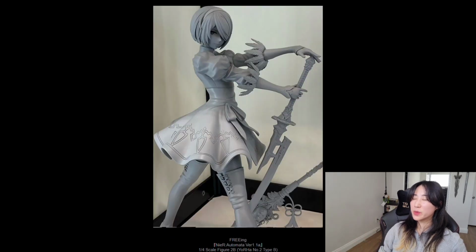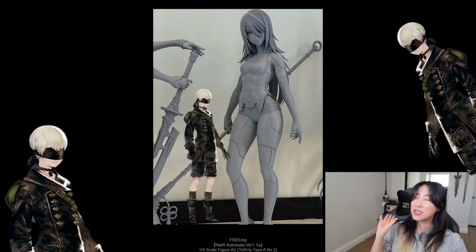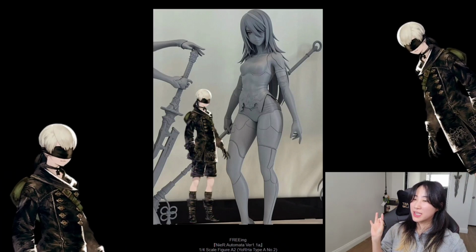Freeing is also jumping in on the NieR trend, but in a quarter scale. I might get some hate for this, but I prefer the game look of the characters over the anime look. The anime makes them look more young? I don't know. And the proportions always look a little bit off to me. So, with all these NieR figures announced, which one's your favorite? Also, where is 9S? I have not even seen an atom of that boy this time around.